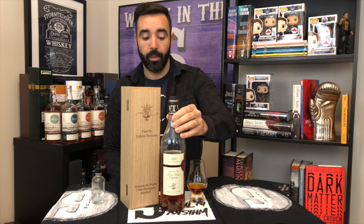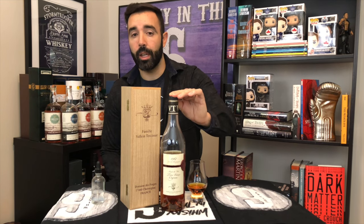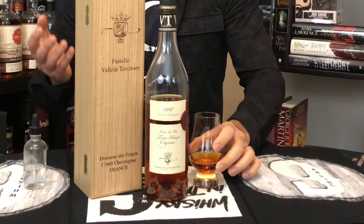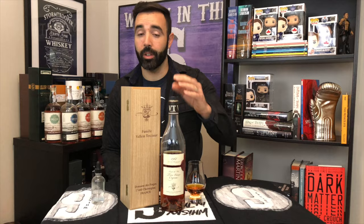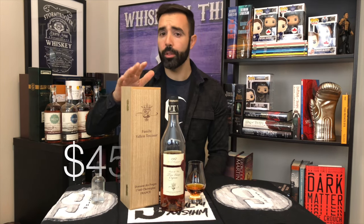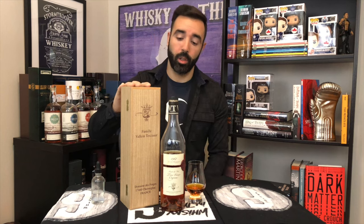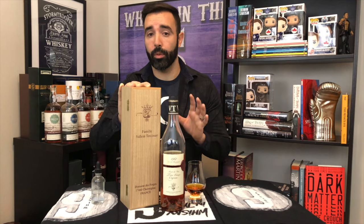This was aged from 1967, bottled in 2018, making this over 50 years old. The color is beautiful on it. It doesn't have to add wood coloring or wood flavoring to make it taste older. It is old. Yes, this was expensive. I paid about $450 to $500 Canadian for that. I have seen this as low as 250 euro. So I think that's a very reasonable price for something that sat in a cask for over 50 years in a distillery.